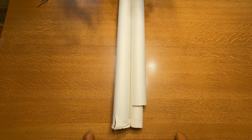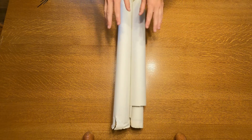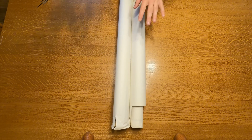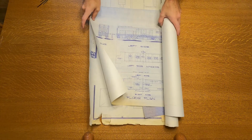All right, so we have a special treat for you today with the Killer KITT commentary. We actually own some original set blueprints from this episode that I had to pause and just show them to you because they're really, really cool.